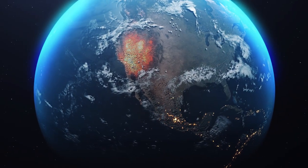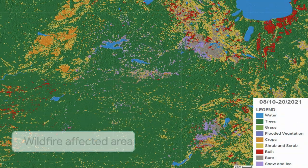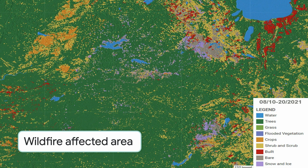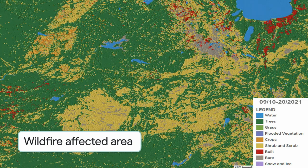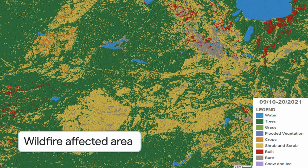It can help with things like quantifying losses from a wildfire. This is an example of the 300,000 acres of beautiful trees from a city in California called Chico in just a few days after being impacted by a wildfire.